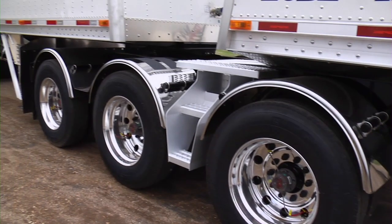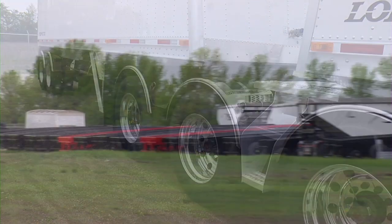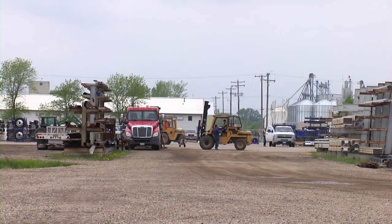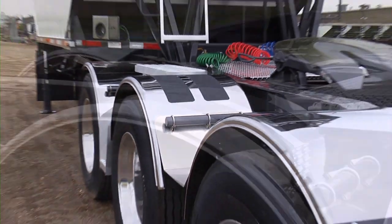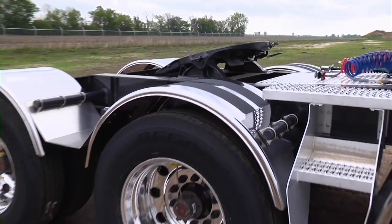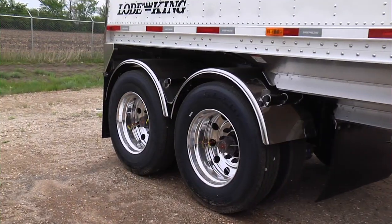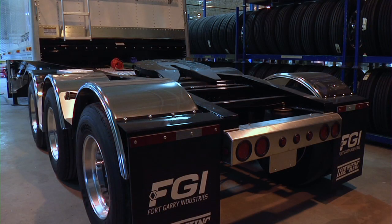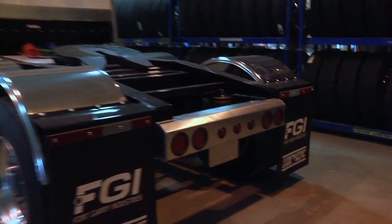Our secret to success really is building a quality product. It's attention to detail, having the right suppliers supply us different items that we feel are important to building a quality trailer, and also our attention to doing the little things right. And that's our motto. It's not just building an initial product. We're trying to build a product that's going to last for years to come, and we also want to make sure that we look after you after you purchase the trailer from our dealers.